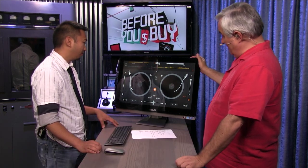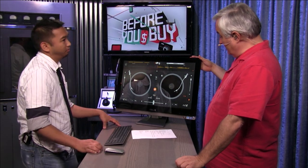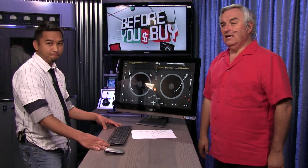Yeah. All right. That's the Asus. What is the model number on this? This is the ET27. ET27 All-in-one desktop.